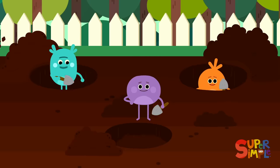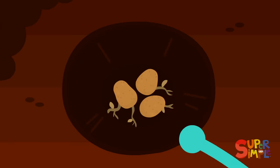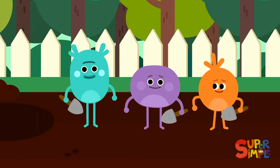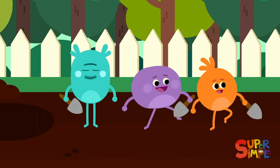Looks like you're digging for marching potatoes. Are you close to finding them, Bumble Nums? Yum! Great! Now remember, Bumble Nums, we need 10 marching potatoes to make our marching mashed potatoes! Let's go!